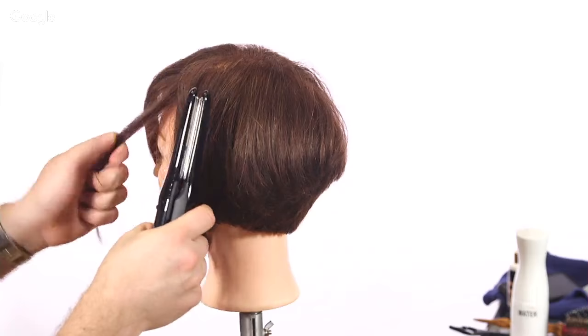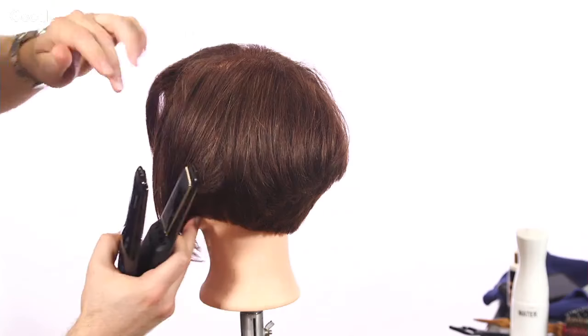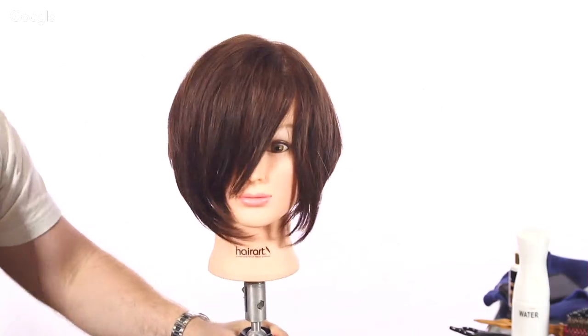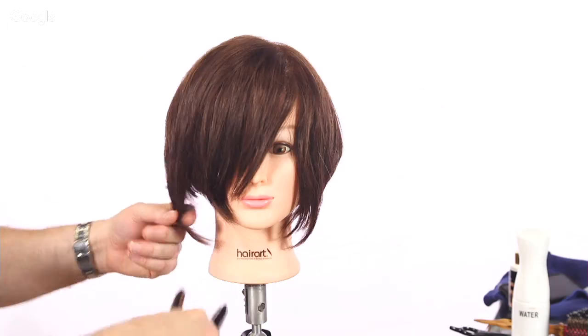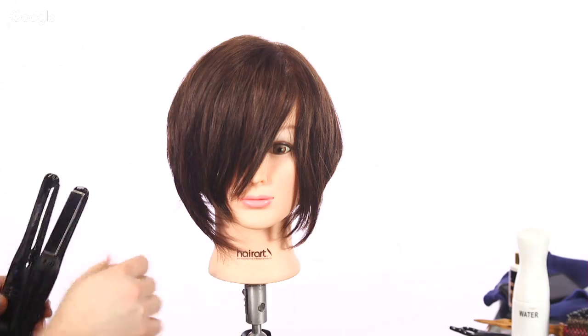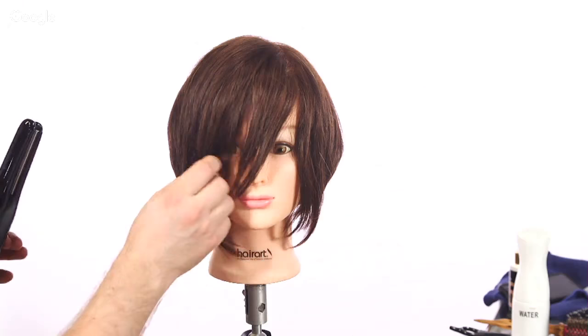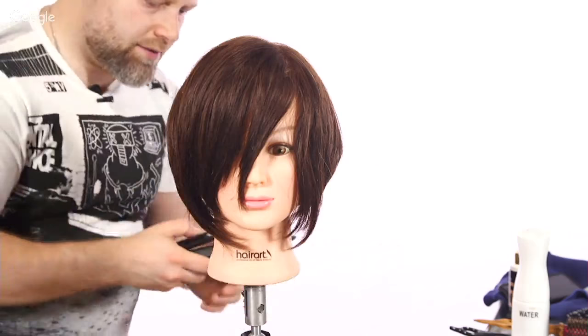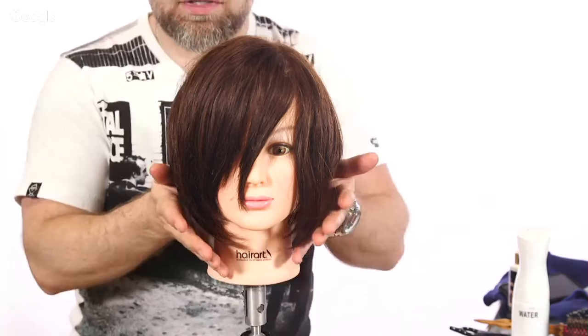Okay. We're getting there. And then this side, let's just straighten this a little bit more. And this piece right here. And then what I'm going to do is get my new product, which is called Shadow, which isn't released or live yet. Ah, so let's see what we got.